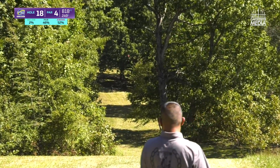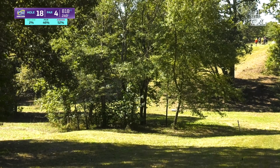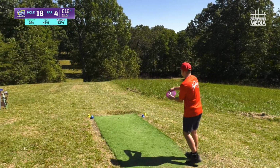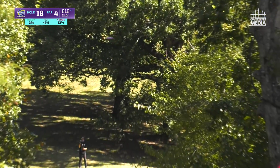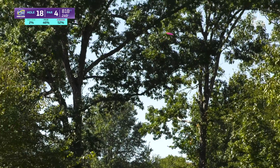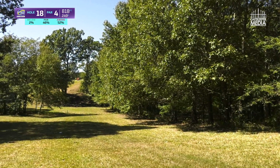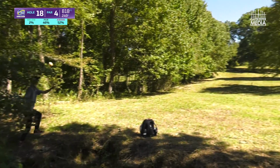Little bit right. There is OB on that right side. But I think he snuck through. He should be okay. Sneak through. Wow, that's good. You don't see people sneak through those trees. And you see a lot of people going around them because of that OB left. Here we go. Hit something. Please hit something. Okay. That's like 2 feet from out of bounds, but he's safe.